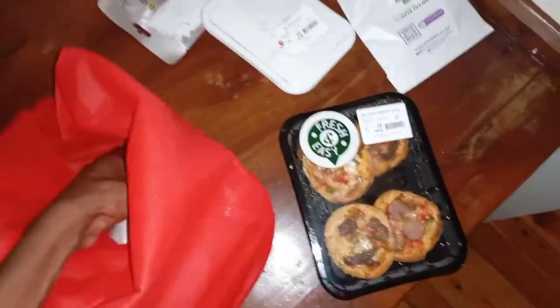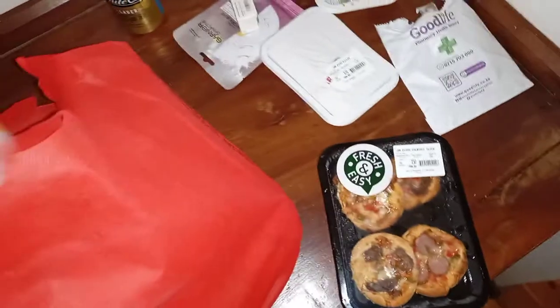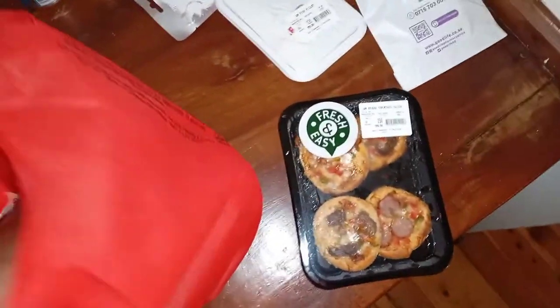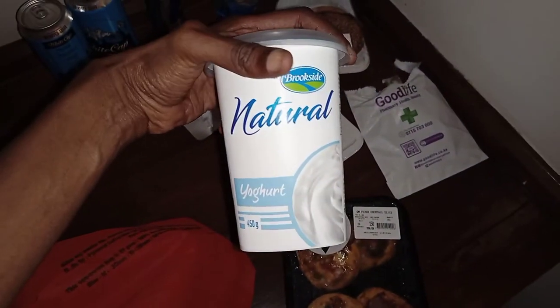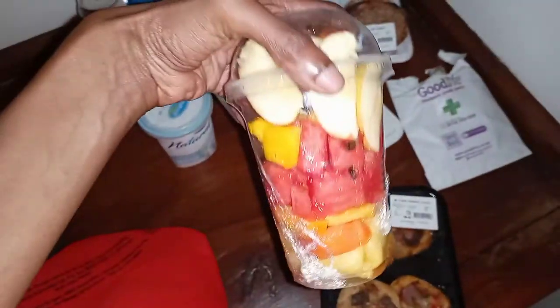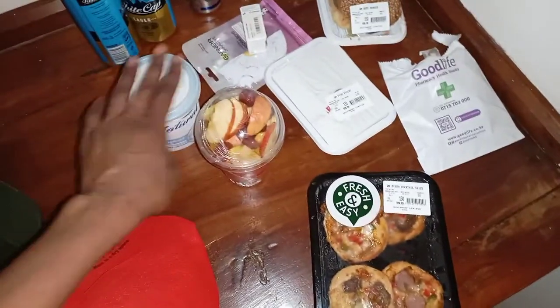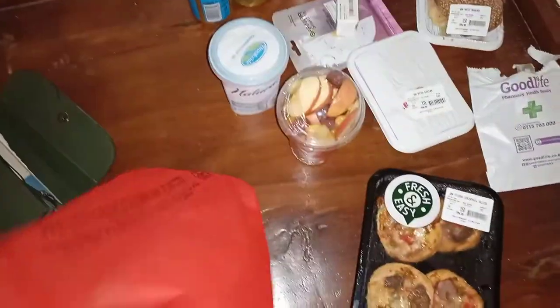So I got 2 liters of water, although the room did come with water, but I just wanted to add extra water. Then I got a Tusker white cap cans. Guys, December is the season that I normally go ham because I work too hard for the rest of the year. So Red Bull, because I needed the energy for some reason. And yogurt, because yogurt, if you do not know, actually lines your stomach and sort of hampers absorption of alcohol. And I got a bunch of fruits, just a cocktail of fruits. Grapes, pineapples, mangoes, apples. So that is what I got from the supermarket because I love treating myself. Love yourself, guys.